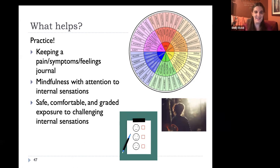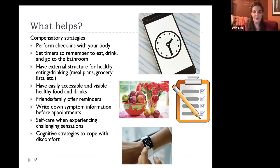So, unless you're having major challenges and working with a therapist specifically on that, you may less need to do graded exposure and more just respond to what your body is telling you it needs. What helps? So many things.